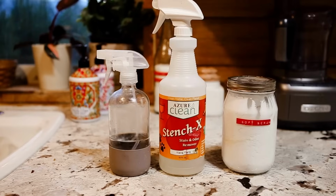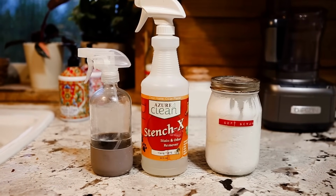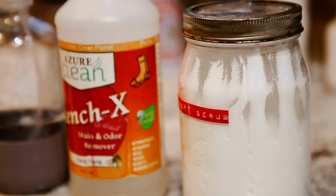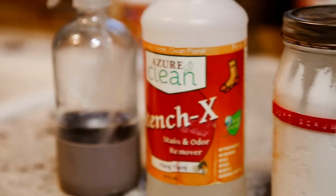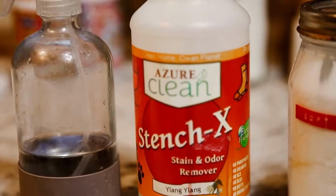All right, friends, it's starting to get dark, and so I'm not going to take you along with me while I go to clean the bathrooms, but I will show you my bathroom cleaning trio. I've got my homemade soft scrub, I've got my stench X, and I have my citric acid vinegar. The citric acid vinegar makes quick and very easy work of scrubbing down the sinks and the bathtubs.